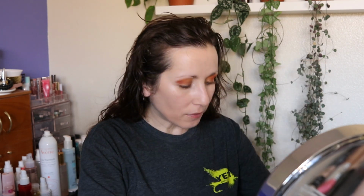Is it any better than my current favorite powder, the Hard Candy Chilling Wonder Sheer Envy Loose Powder? No, this is amazing. Oh, this is so, so good. And every time I use this, I'm wishing I was using this, but it's still good. It's still good for what it is. And I'll use it up.